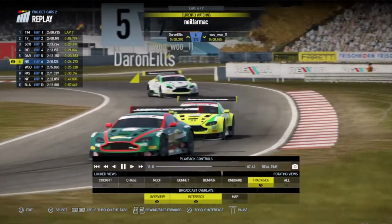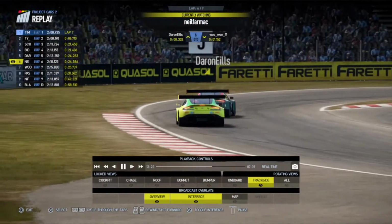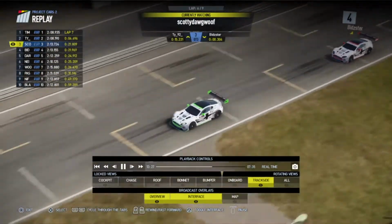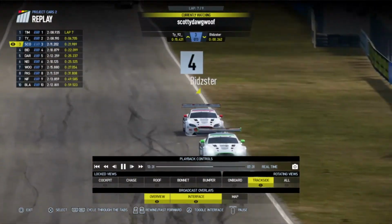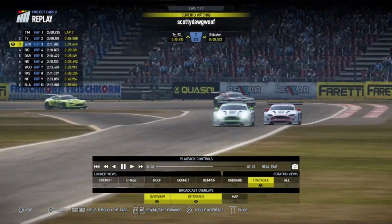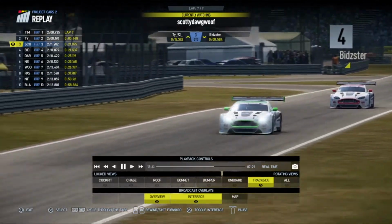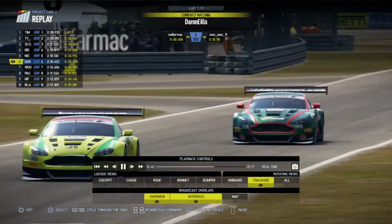I should also add as well, guys, sorry I didn't mention this at first, apologies, but we are also running double points in this one. So all the drivers have to choose one out of the three races to receive double points in. And in this race, double points are going to Tim, and he's leading at the minute, Scott in third place, and TY. So the actual three that have chosen double points are in the top three positions for this one. So it looks like they chose wisely for the circuit.